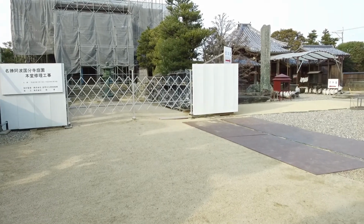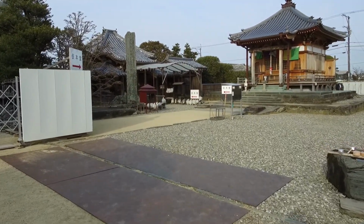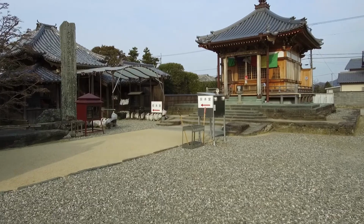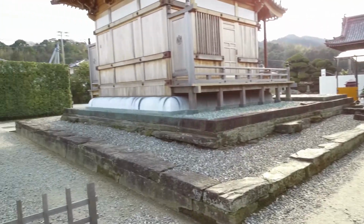The main image of this temple is Yakushi, carved by Gyogi. It's not on display, and there's another figure legendarily carved by the Daishi, and it's not on display either. And this is the back of the Daishido.